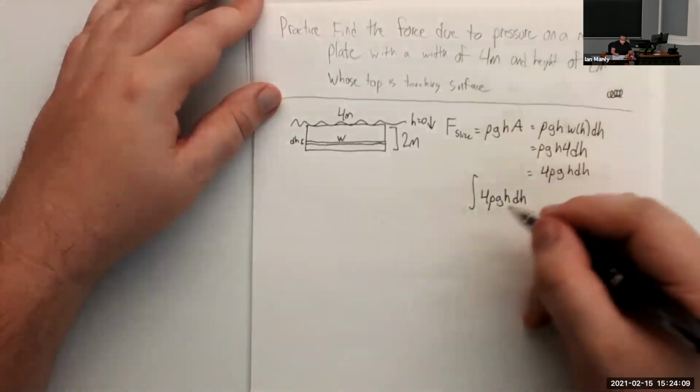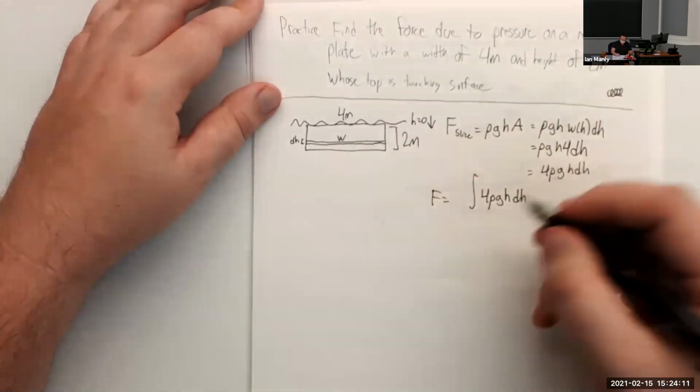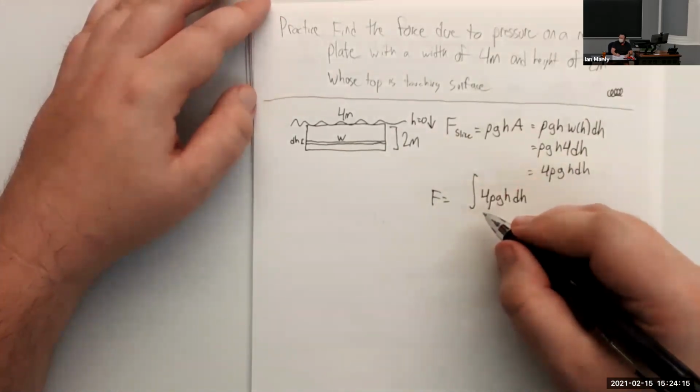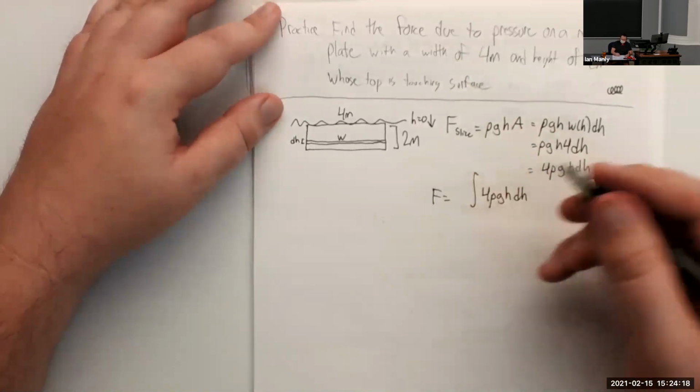Okay, now let me ask you guys this. So this is the total force now. What are the bounds on this integral going to be here? Where is the object? 0 to 2, that's right.